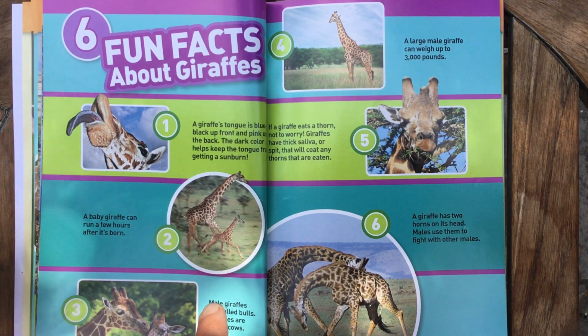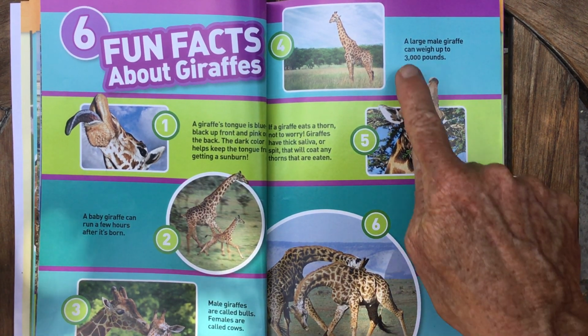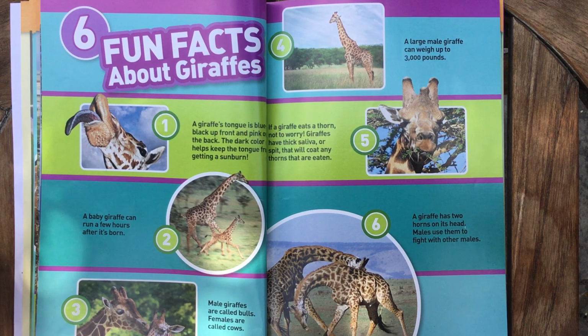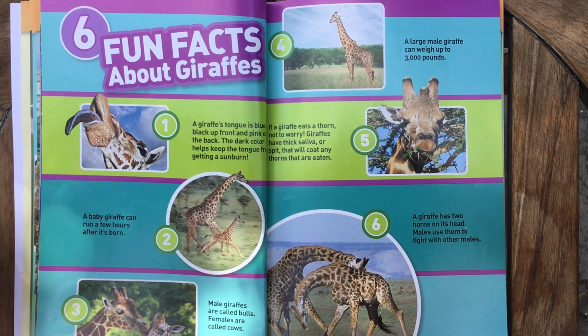Number 3, male giraffes are called bulls. Female giraffes are called cows. A large male giraffe can weigh 3,000 pounds. Number 5 fun fact, if a giraffe eats a thorn, you don't have to worry. Giraffes have thick saliva or spit that will coat any thorns that are eaten, so it will not hurt them. That is another good adaptation.